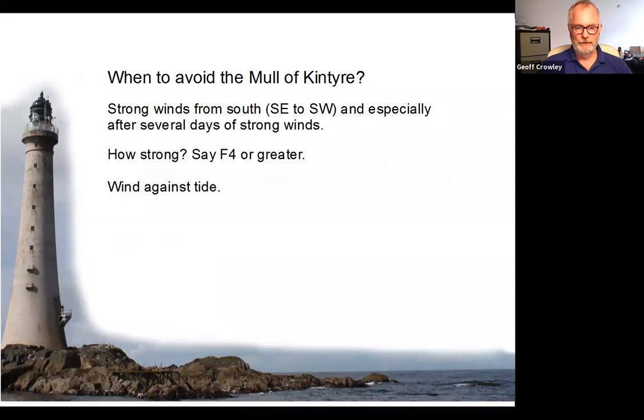And the other time is if you've got strong wind against strong tide. So if you've got spring tides and a northerly wind, when you round the point, you'll find that it's very turbulent. So strong wind against strong tide is a time to avoid it. And the other time is if you've had several days of strong wind stirring up the area.